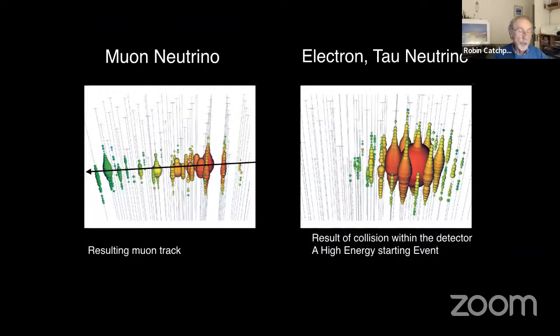And when a relativistic particle goes through, in this case a muon, which is like a heavy electron, traveling from this side, it is going faster than the speed of light in ice. And so it emits Cherenkov radiation, a sort of cone of radiation that is detected by the photomultipliers.